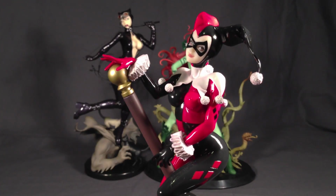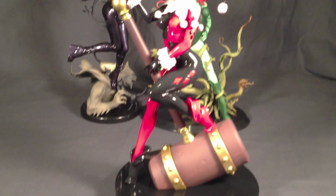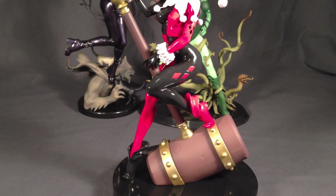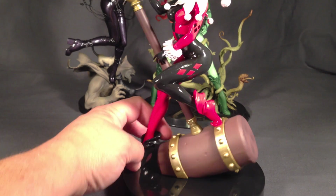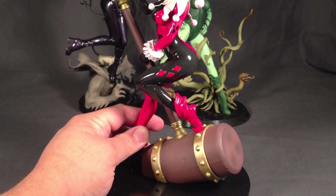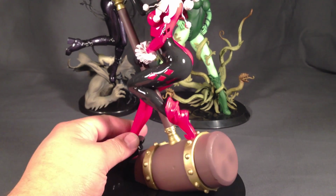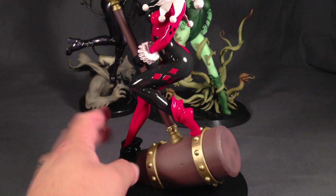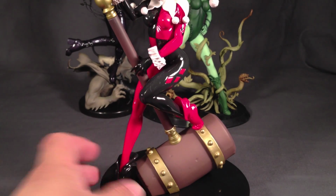That you can get away with something like that. The base is fairly tall. There's a good reason for that. The mallet's pretty straightforward. It's just a matte brown paint. It has a little bit of shading on one end. I don't know if that's supposed to be dents or what. A little more subtle in person than it is in the video, I think. Got little dings and dents in it. Not too much detail, but don't need it, really.